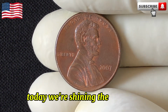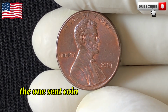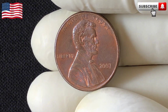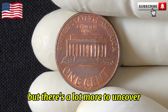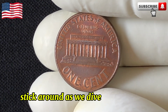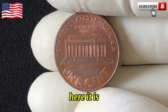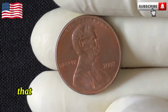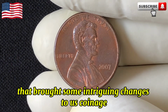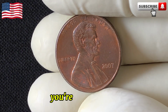Today, we're shining the spotlight on a special piece of American currency, the 1-cent coin from 2007. It might seem like just another penny, but there's a lot more to uncover. Stick around as we dive into its value, rarity, and what makes it stand out. Here it is, the 2007 penny. Minted in a year that brought some intriguing changes to U.S. coinage. If you're a collector or just curious, you're in for a treat.